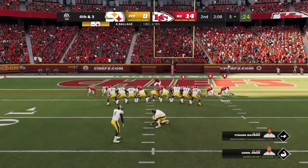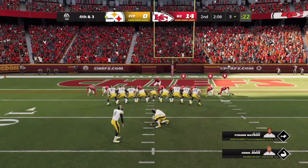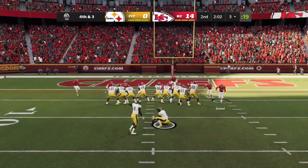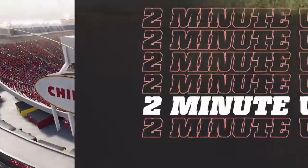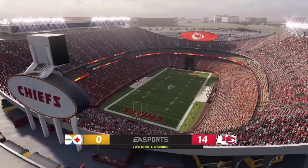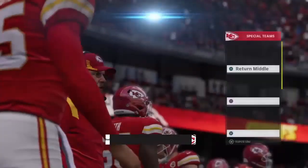Now Chris Boswell for the Steelers field goal try. From the left hash, a chip shot here. And Boswell's kick is good. We've got a 14-3 ball game with 2 minutes left in the opening half.